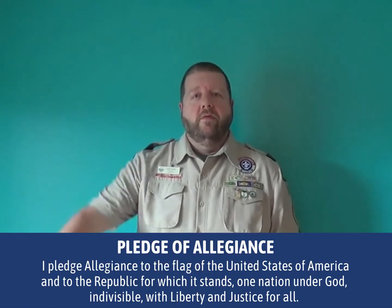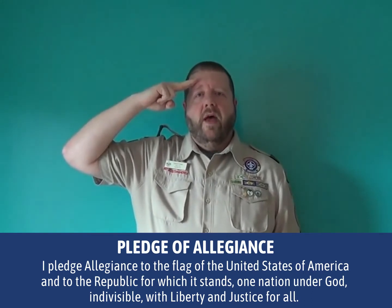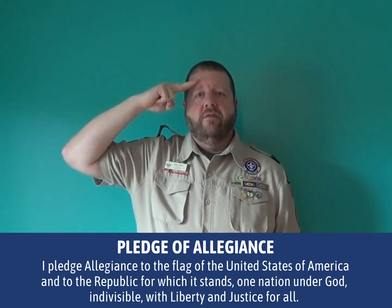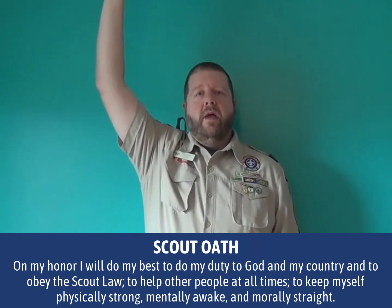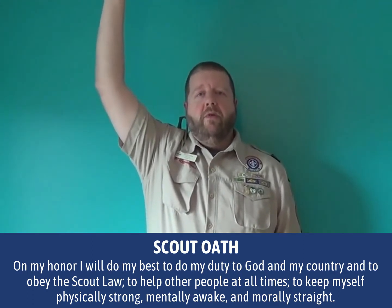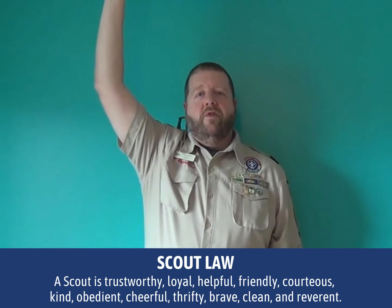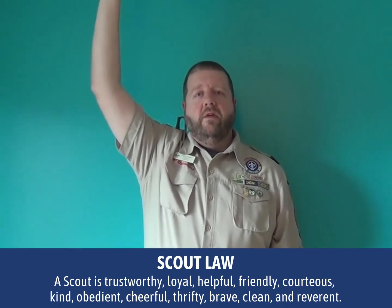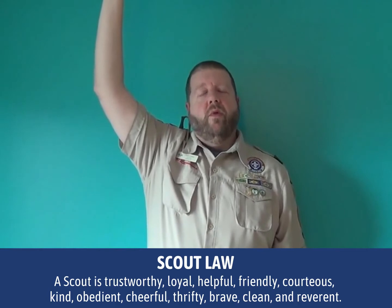Please join me in the Pledge of Allegiance, the Scout Oath, and the Scout Law. Scout salute. I pledge allegiance to the flag of the United States of America and to the republic for which it stands, one nation, under God, indivisible, with liberty and justice for all. The Scout Oath. Scout sign. On my honor, I will do my best to do my duty to God and my country, to obey the Scout Law, to help other people at all times, to keep myself physically strong, mentally awake, and morally straight. And the Scout Law. A Scout is trustworthy, loyal, helpful, friendly, courteous, kind, obedient, cheerful, thrifty, brave, clean, and reverent.